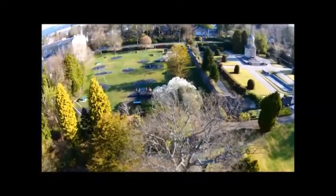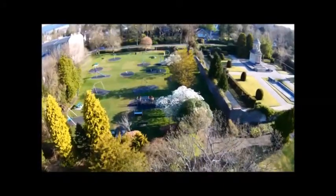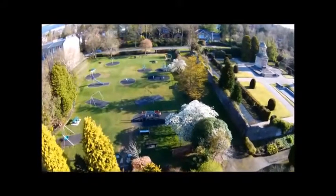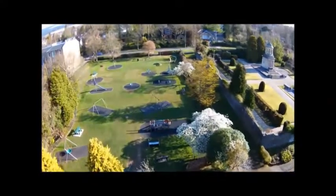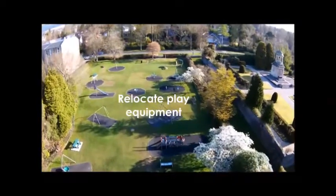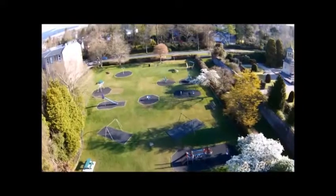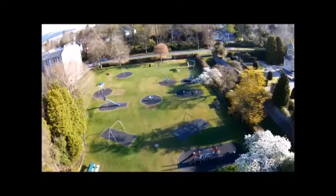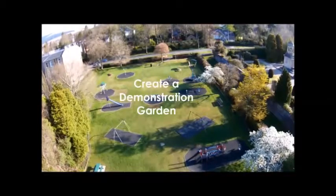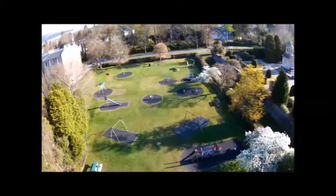From above, we can see the fragmented nature of the existing play area. The equipment that has been recently put in will be relocated to the new play area next to the cafe. And this area will be developed into a demonstration garden where people can learn about horticulture and horticultural techniques.